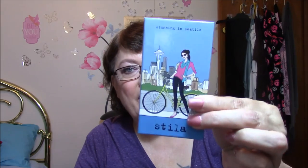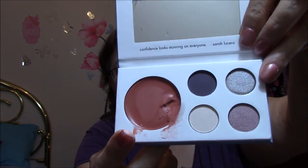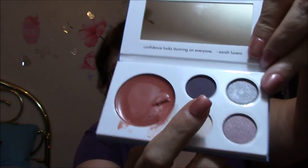Okay, and the last is Stila, and this is the Stunning in Seattle palette, and it's really little. I thought it was going to be a little bigger than this, but that's okay. When it came, I wasn't very happy about this. My whole order, I got on Hautelook's website, and I went to their chat feature, and I told them exactly what I got. But you can see, I put my finger in it because I thought, oh, that's pretty. I went to touch it, and it was completely liquid.